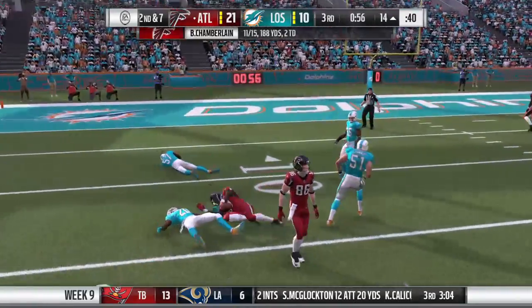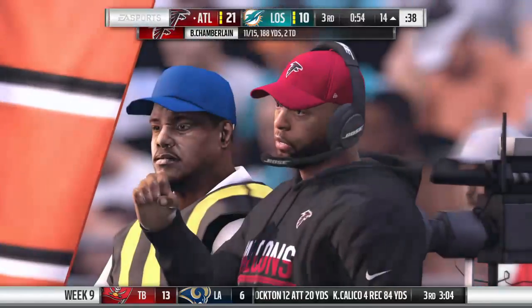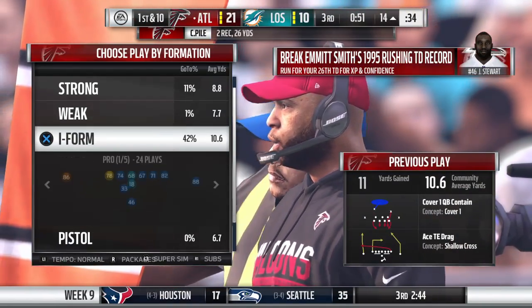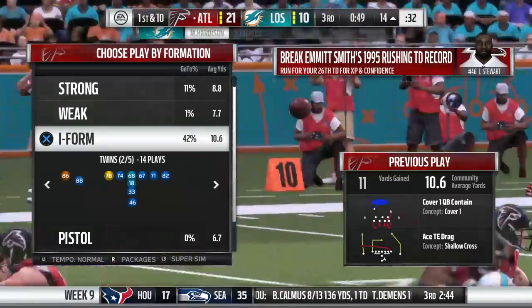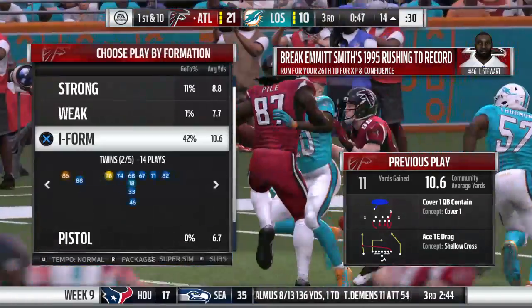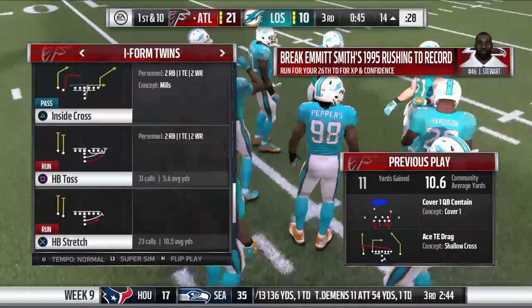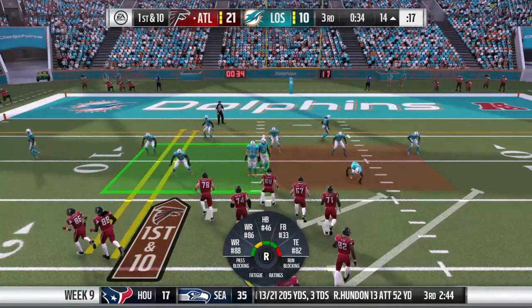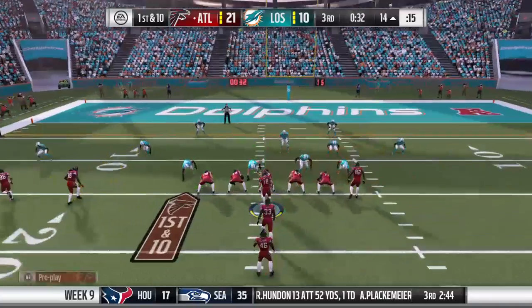It's a short one here, complete to his tight end. Give him 11 yards that time and a new set of downs. When you execute a drag or a crossing route really well and give them a chance to let it develop a little bit, you can gain some significant yardage hitting your tight end on that one. And now inside the red zone, the offense will operate.